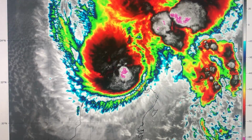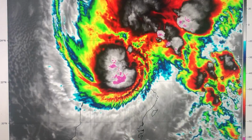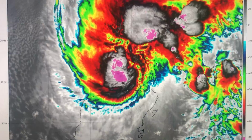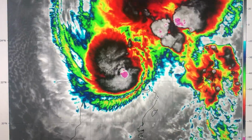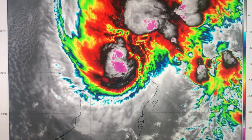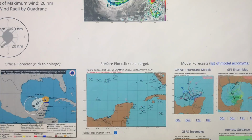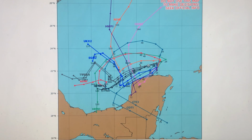As we go throughout the rest of today into tomorrow, and especially the early part of this upcoming week, we'll probably see the system strengthen a little bit, maybe to just about hurricane status, around 75 miles an hour, maybe 80 miles per hour, before it really starts to weaken and dissipate, as it looks right now. So that is something to keep your mind on.